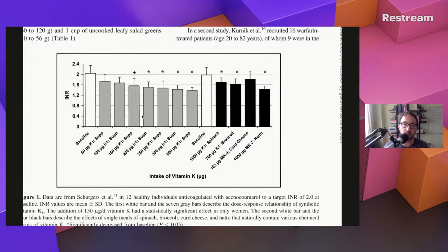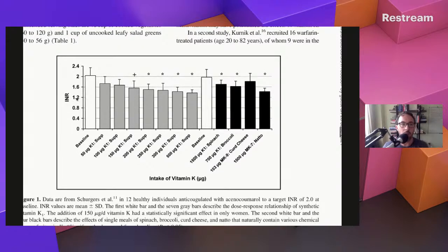Some of these are supplements and some of these are from food. And what you're seeing graphed is the INR, or international normalized ratio. And these are people who are on acenocoumarol, which is a vitamin K antagonist anticoagulant. So any anticoagulant that is a class of 4-hydroxycoumarin is chemically related to warfarin or Coumadin, and may have various names. In this case, acenocoumarol is the one they were using.